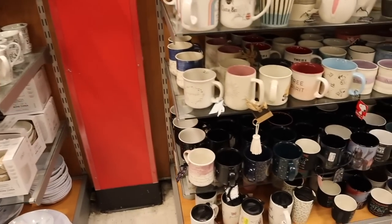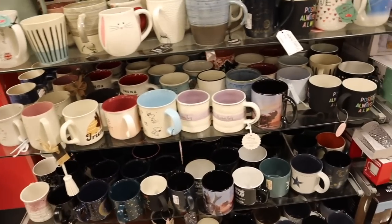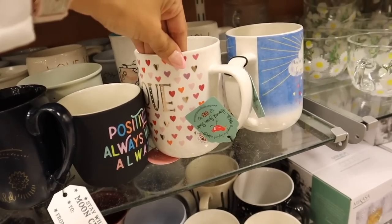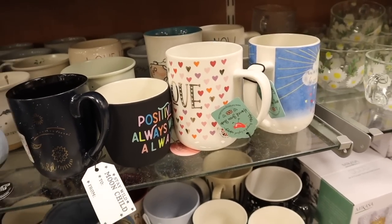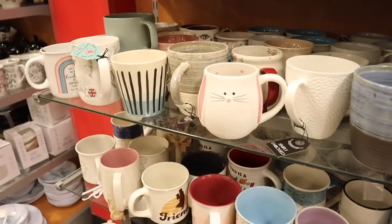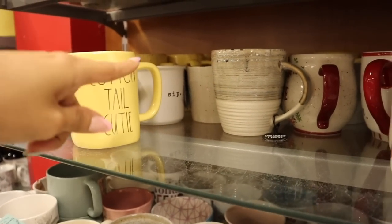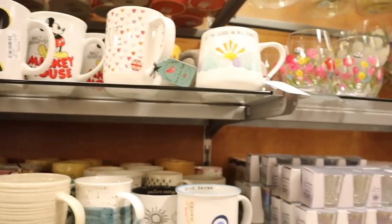And let's go ahead and check out the coffee mugs, because I usually find Hello Kitty and they still have the Valentine's Day ones out. This one is super pretty. So it just says love. There's even a bunny for Easter. Look at this yellow one for Easter. The other one says sip. Wow, so many cute options.